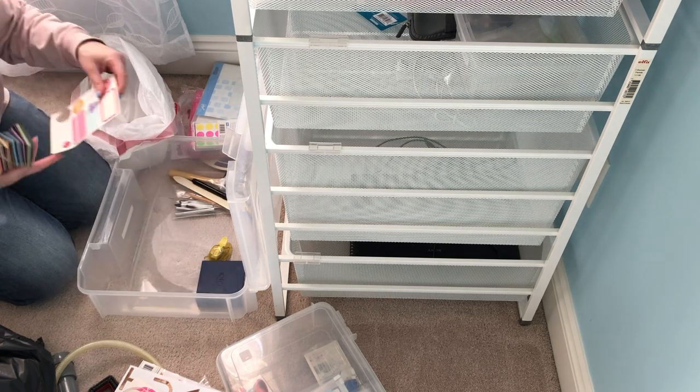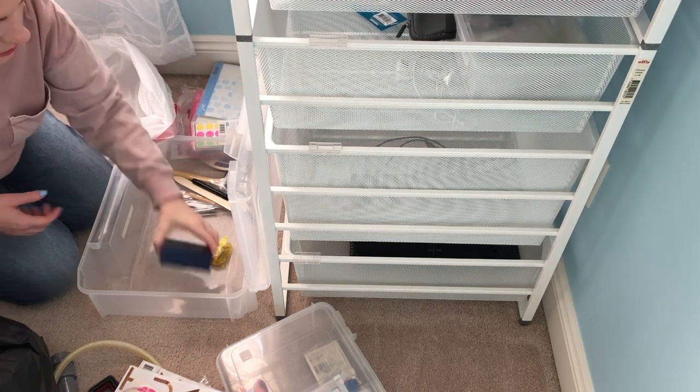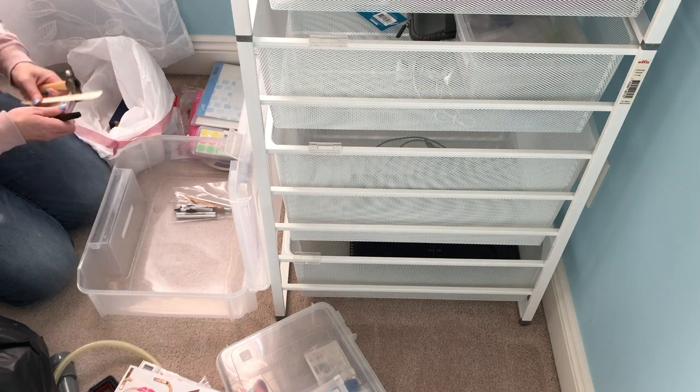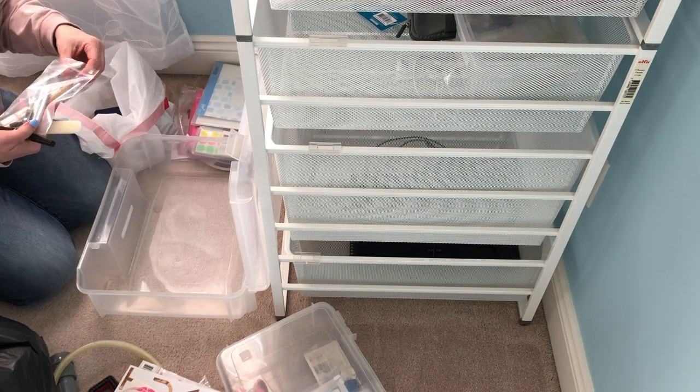So another thing here that I did not do until I was about maybe a third of the way through: I didn't have my bags and my boxes set up. So always have your trash bag, your recycle bag, things you're going to donate, and then also you can have a maybe pile.